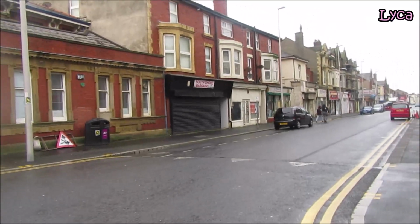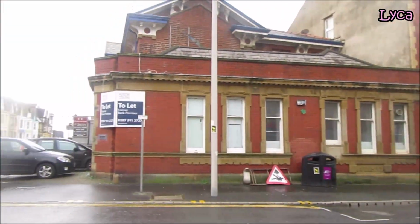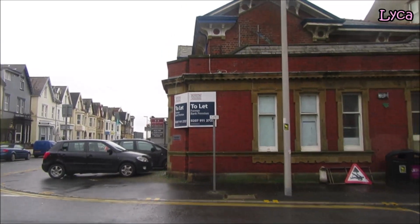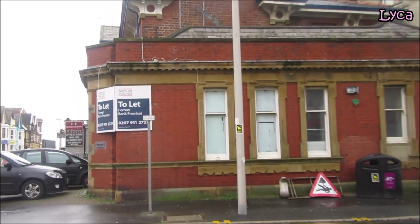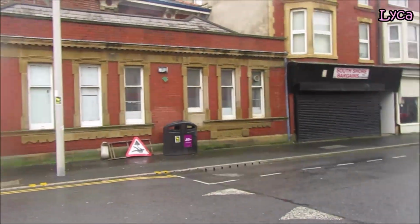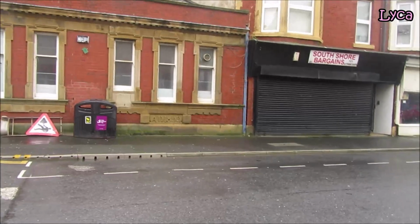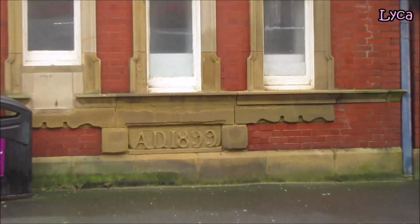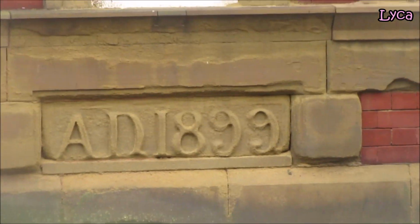There's so many interesting places, like there, for instance, it used to be a bank, to let, former bank premises. Even without that sign, you can pretty much tell that used to be a bank. And if we look at the side here, there is indeed a date on the side, and it is AD 1899. So, another old one.